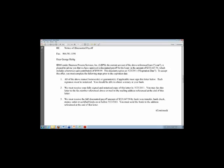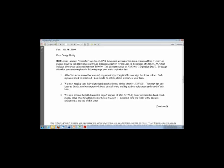You need to keep track of this stuff. It needs to go on your tasks. It needs to go on your Outlook calendar. You need to set yourself reminders inside the system or whatever that this is the day when this is going to happen. Okay, to accept this offer, you must complete the following steps. We must receive your fully signed notarized copy of this letter. Blah blah blah. You've got to get $221,647 to us. Okay, the purchase price.